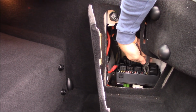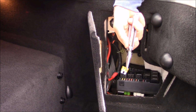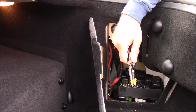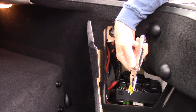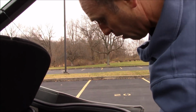Now I'll tell you what this fuse does. The fuse actually keeps valves closed. So this way you get a roar, but you only get a roar at high RPMs. If I pull Fuse 22, or 20 in this case, out, those valves are not going to activate. So you're going to hear that symphony, that roar, all the time.